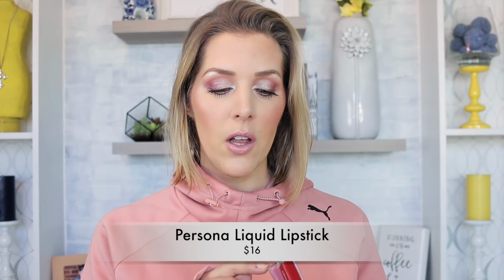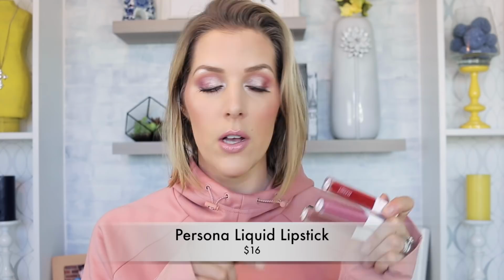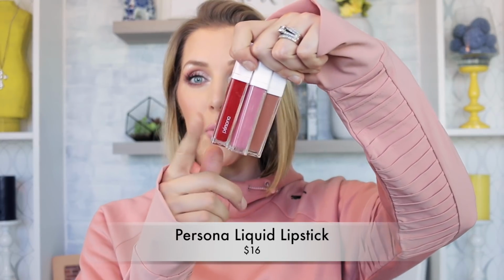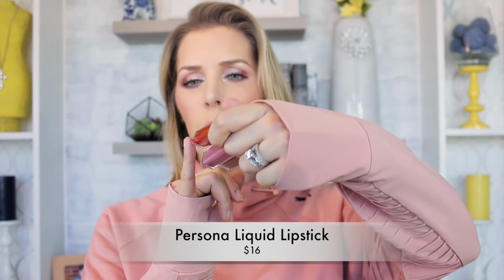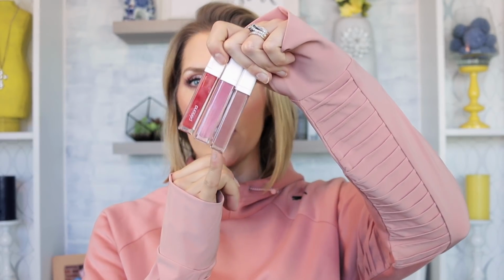The liquid lipstick formula, which I am not a huge fan of, but when these came out, I tried them and loved them. And they're the Persona Cosmetics liquid lipsticks. I have on the color Flamingo today underneath the gloss that I'm going to show you, but I also really like this red. I wore that in a video as well. This is Flamingo. The red is called Holy Grail, and then this is called OG, which is a really pretty brown matte color.